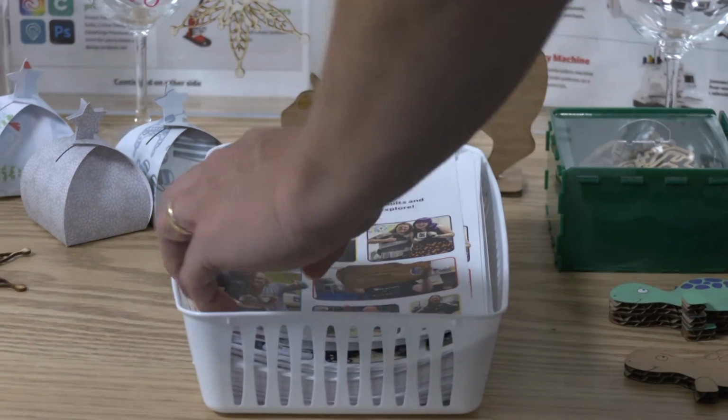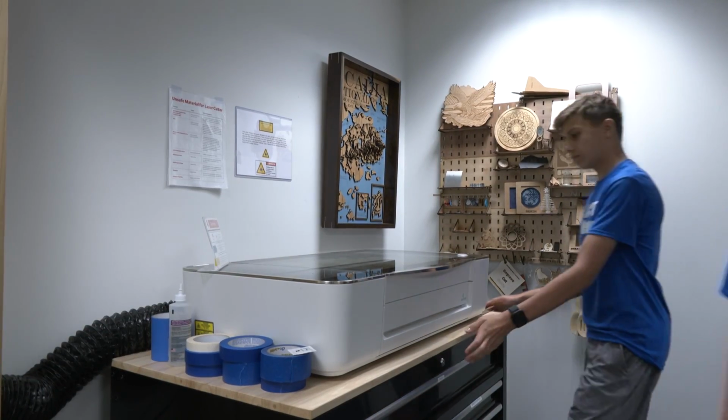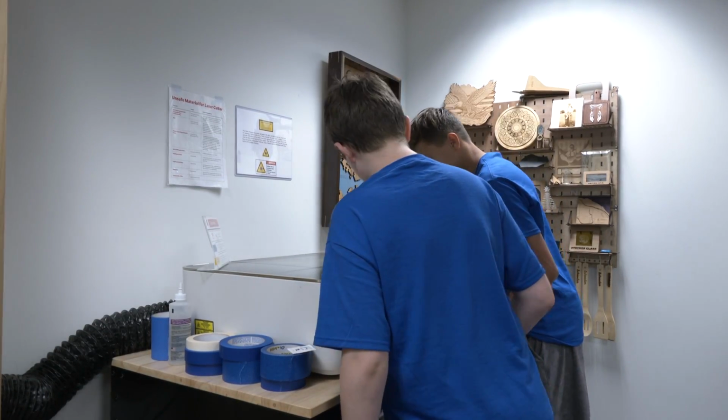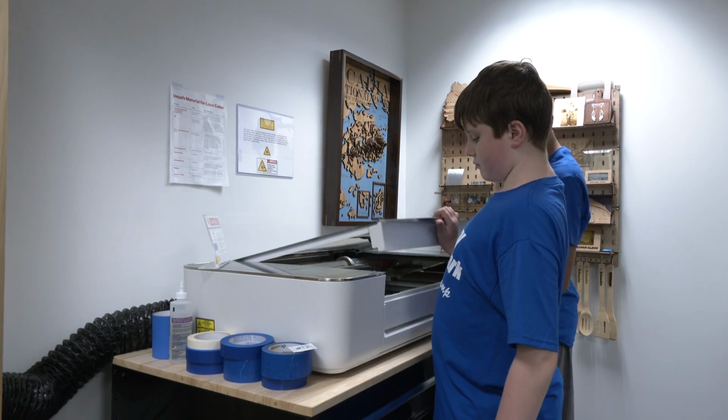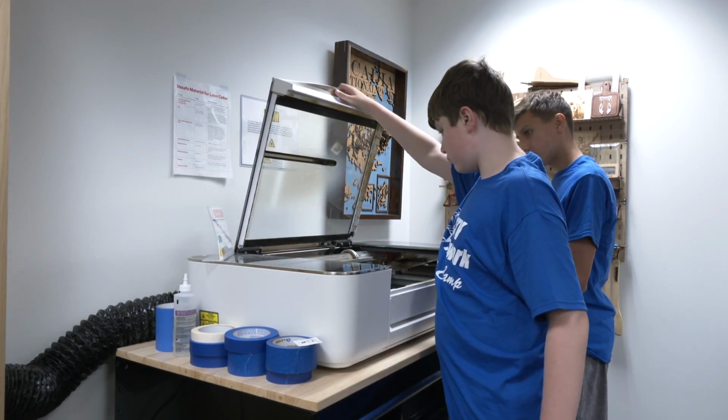Looks like there's a bunch of cool activities to do in the lab. What can we do here? Yeah, this is one of the coolest spots in the library. We have all kinds of cool things like 3D printers. We've got a couple of those. We actually have a giant laser cutter. It's called a Glowforge, and you can cut wood or certain metals, acrylic, things like that.